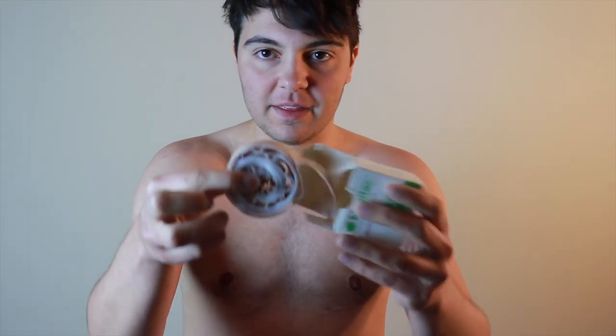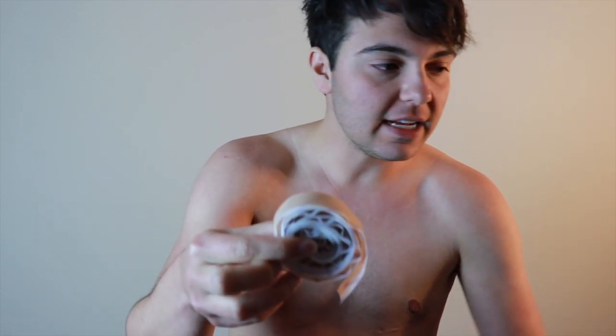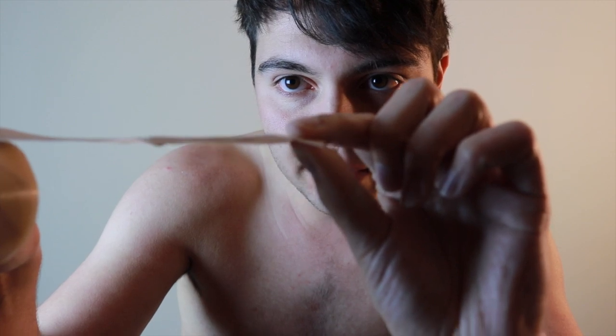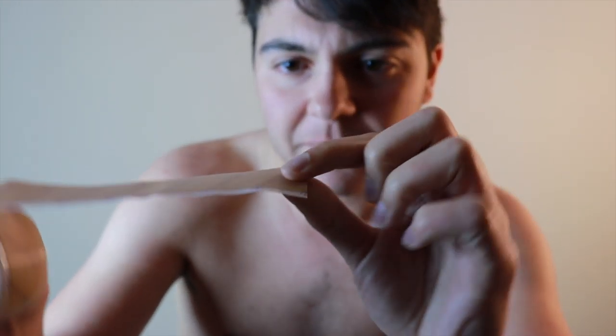So this is what the Mepitac tape looks like, and it comes in a spool that looks like this. I liked the Mepitac because it was so thin. I mean, it's paper thin tape. So that was unlike what I was just using.